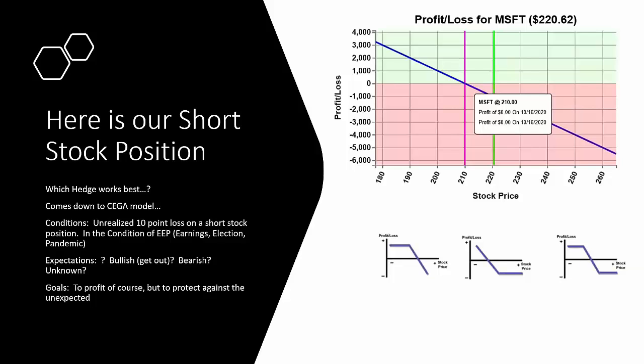So here's our short stock position roughly at 210. And as you can see with Microsoft already at 220.62, this is around 3:30 this afternoon, excuse me, at 220.62, I think. So we're down about 10 points roughly.